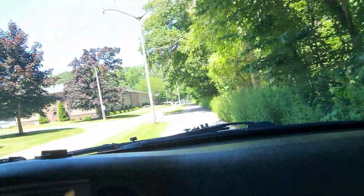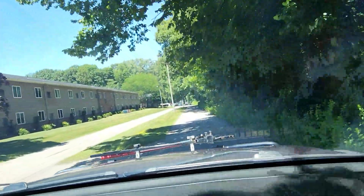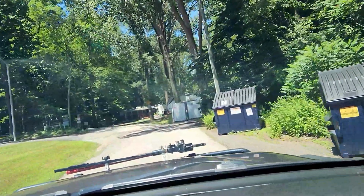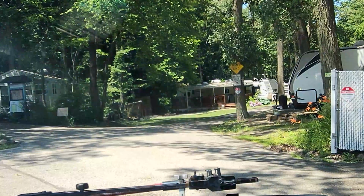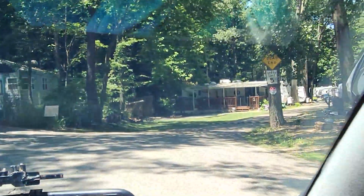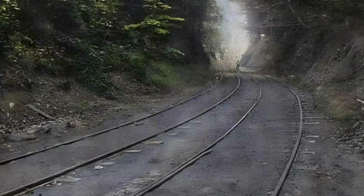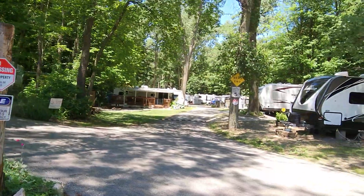Everything looks so much different now that it's real hard to get everything lined up perfectly. So right down there in the center, that is where the 2 tracks ran, and that's a pretty steep ravine down there. Yeah, it's pretty steep.